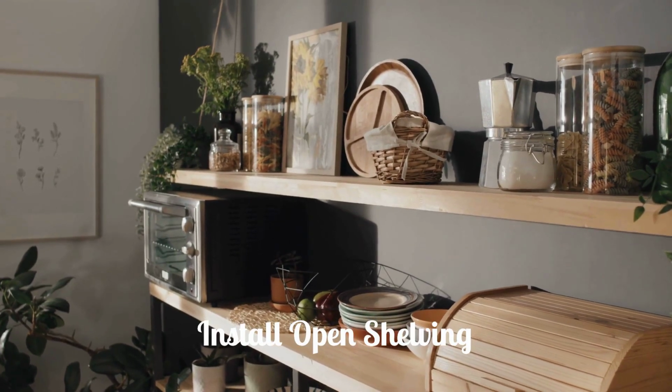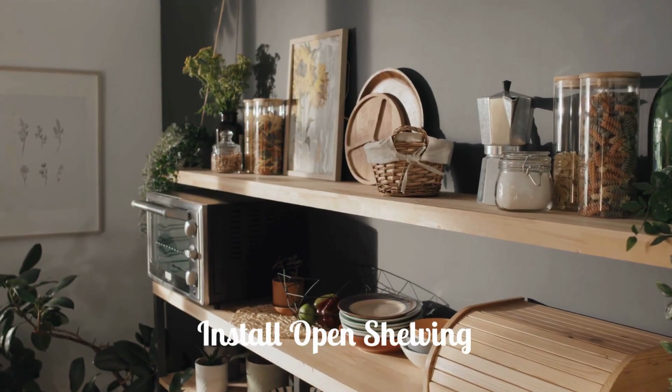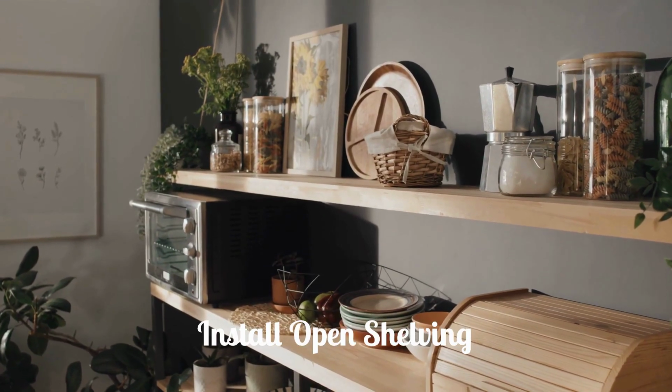This is perfect for storing items you use all the time, like your go-to spices, your favorite cookbooks, or your everyday dishes. It keeps them accessible and looks great too.